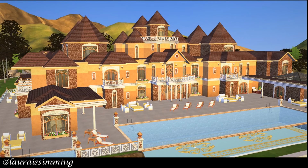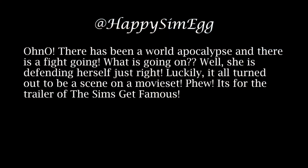It's huge. So this is their Get Famous mansion. I think it looks cool. And obviously it speaks for itself. And the first image, obviously we were sitting in this water in the first image. So this is one of those lots where all of these windows and doors and stuff are overlooking that beautiful Del Sol view. So gotta love that. And this is quite a build. Go Laura. All right, next up, we've got Happy Simeg.